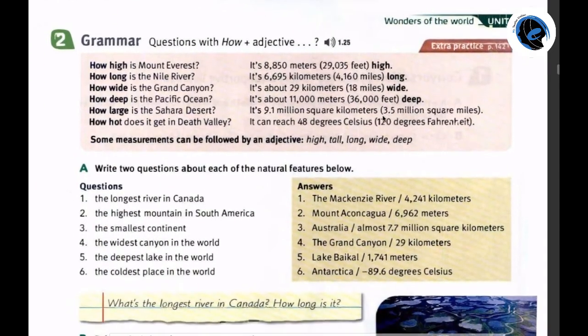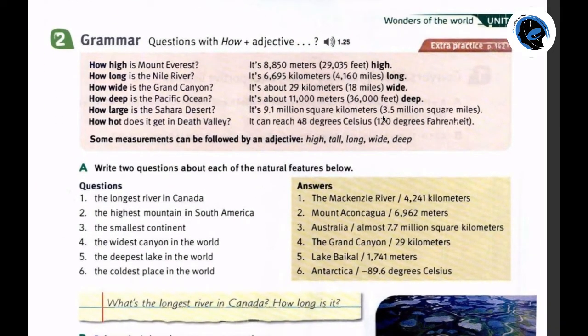Let's go to grammar to see how we can ask questions like this and how we can answer questions with how plus adjective. So you can add the adjective to how to form a question like how high, how long, how wide, how deep, how large, and how hot. So in the answer of how high, you have to add high at the end of your answer, like how high is Mount Everest? It's 8,850 meters high.